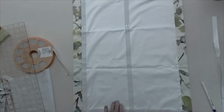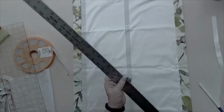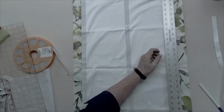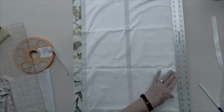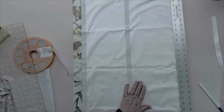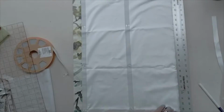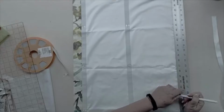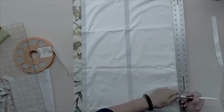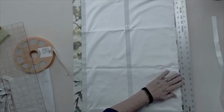So what we're going to do first is go ahead and mark for your ring placement. Now I like using a 2-inch ruler because I bring my rings in 2 inches on the side. Of course you'll use that, and this is a pretty long ruler. Then I will start marking for my ring placement on the back of my shade. Just pretend these 2 rows aren't here yet. You're going to mark the back of your shade.